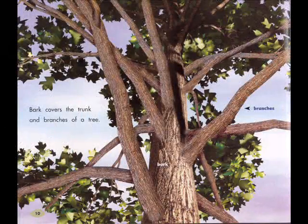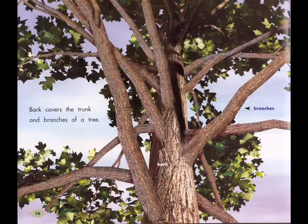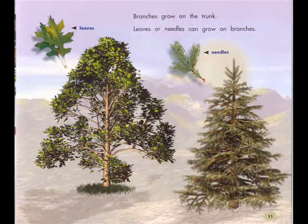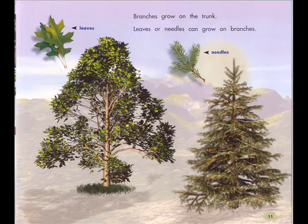Bark covers the trunk and branches of a tree. Branches grow on the trunk. Leaves or needles can grow on the branches.